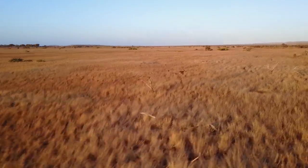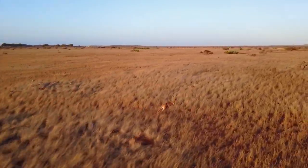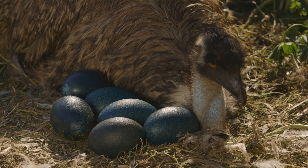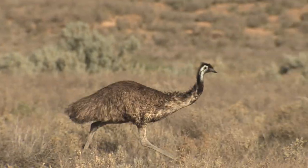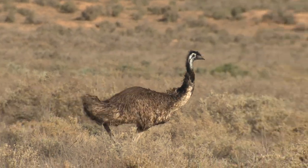This arid landscape, stretching across the heart of the continent, is a testament to the resilience of life, hosting a range of wildlife uniquely adapted to thrive under harsh conditions.